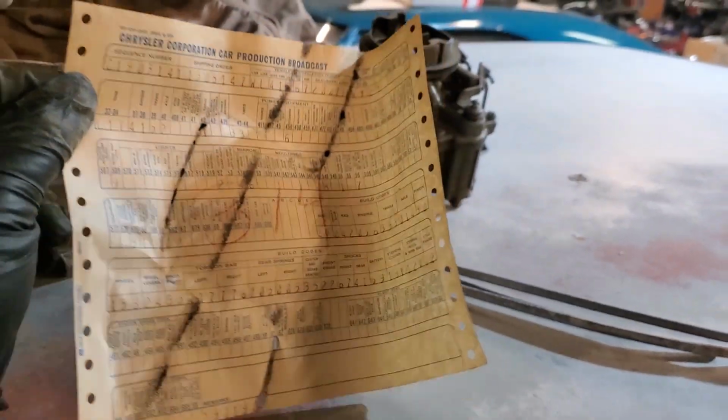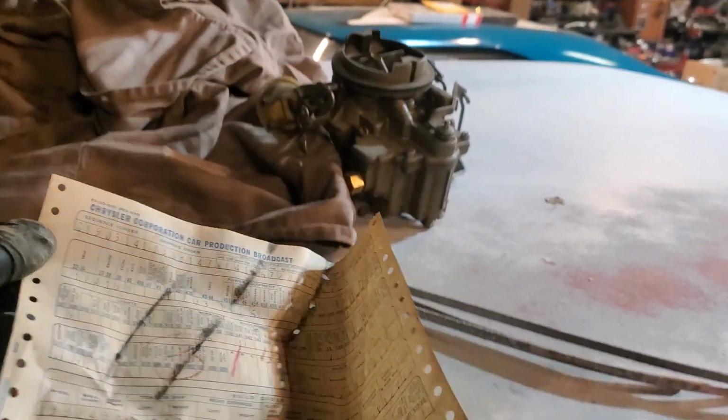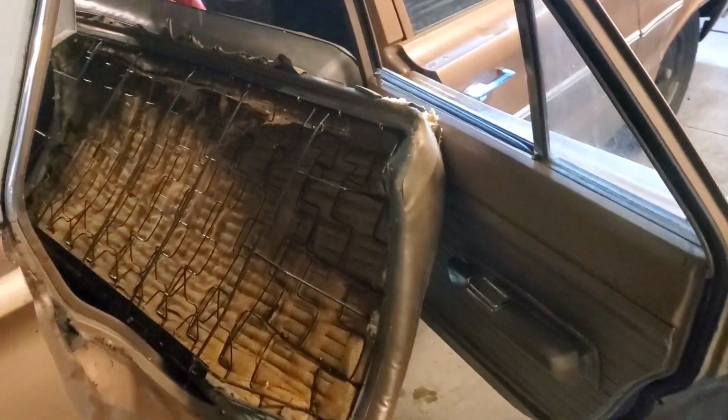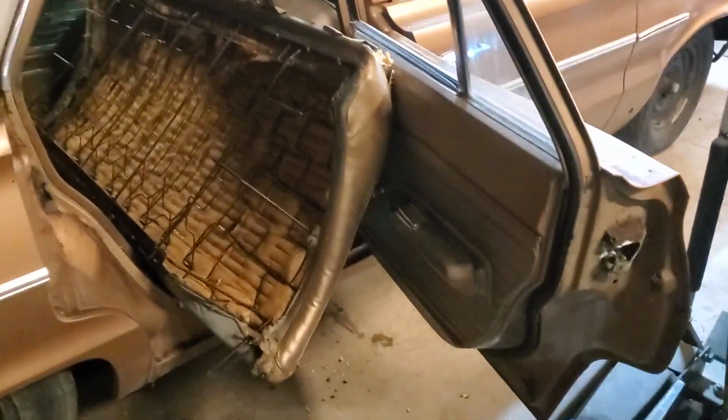Look at that. That's a broadcast sheet or build sheet, whatever you want to call it. Wow. This car keeps getting cooler and cooler. That is awesome. Oh yeah, I need to pull the back seat out anyways to clean.